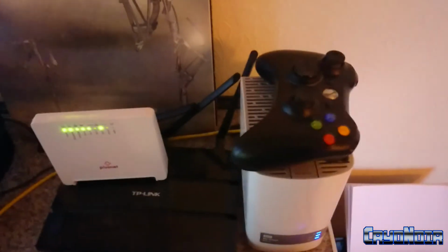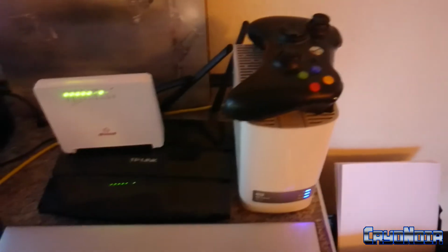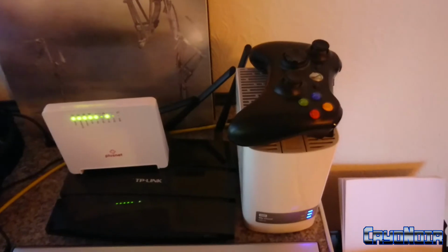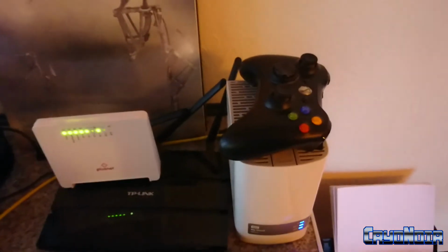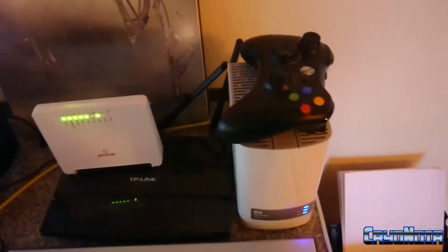Over here, I've got a 360 controller. I do most of my gaming using the 360 controller. Bit of a faux pas for a PC gamer, but you'll see why in a bit. My setup is not really conducive for mouse and keyboard gaming.